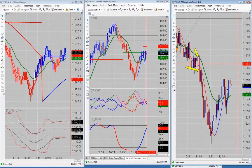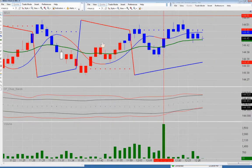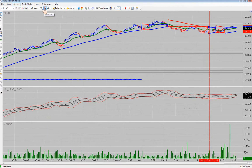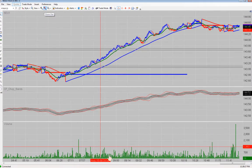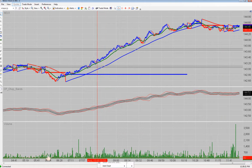Let's see, other markets. Let me pop up the 6E here so we can take a look at that. All right, I'll show you this. The 6E has been pretty choppy here. It had a great run this morning. I had thrown the volume on here for the guys in the live trading room, so you could see when the volume came into the market this morning. That's what my goal was.